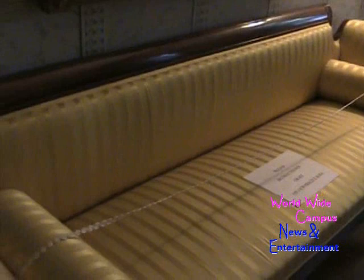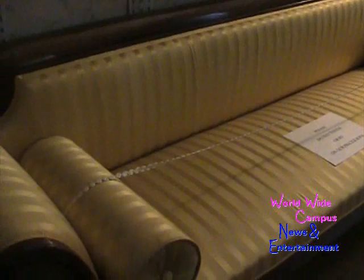And I always forgot to tell you about this couch. Is this the yellow stripey one made with silk fabric? It is. It's a yellow striped silk, yeah. Absolutely. Isn't that beautiful? It looks beautiful.